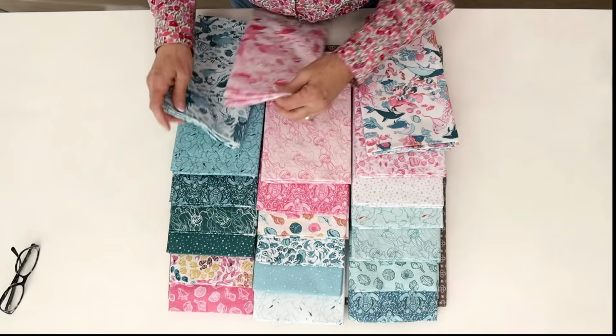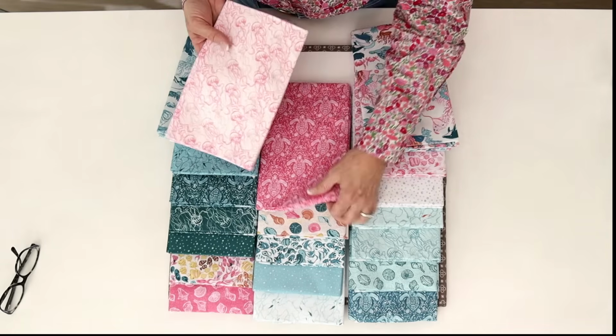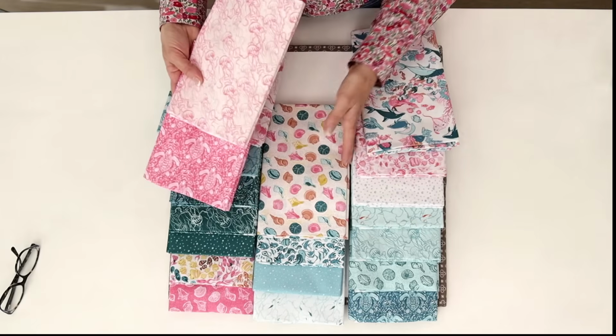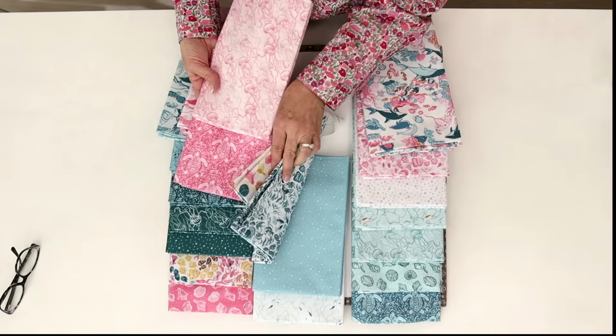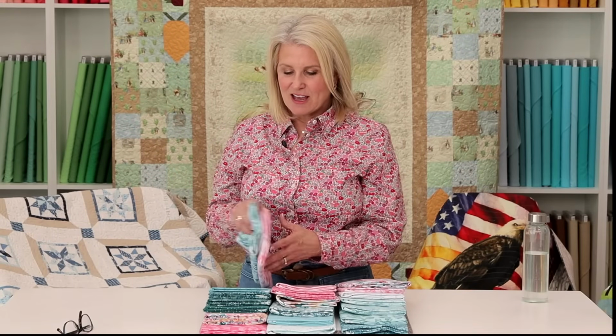And then we've got excellent coordinates. How about that jellyfish? And then we've got the sea turtle. It's almost in a toile. We got seashells. Just if you like going to the beach, if you want to go on vacation on the beach, or if you live on a coastal area, this is an excellent collection by Corrine Wells.